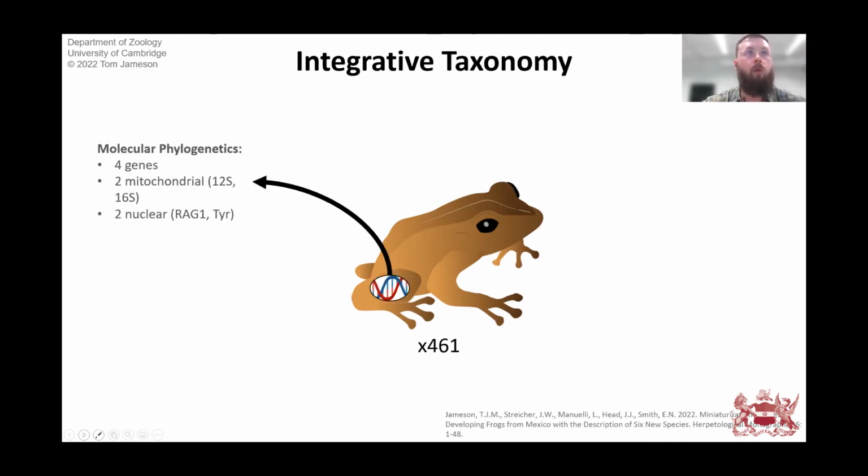And our first port of call was to look at these frogs' genetics. So from our specimens, we extracted genetic data. And here we were looking at 4 genes, 2 from the mitochondrial genome and 2 from the nuclear genome. And we carried out what's called a molecular phylogenetic analysis. So here we were looking at the relative relatedness of our specimens to see how that related to species boundaries and the genetic distance between our different specimens and our different groups of individuals to try and figure out where those genetic species boundaries lay.